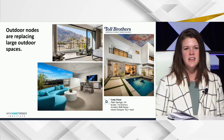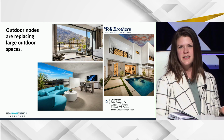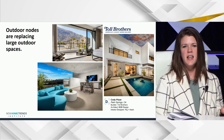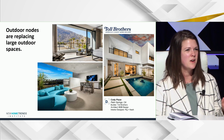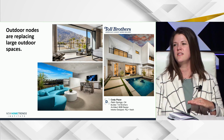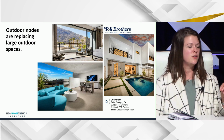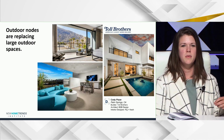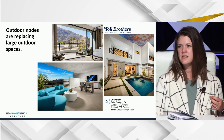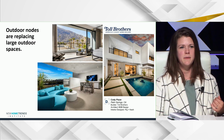And then here's an example from Toll Brothers in California, where they had a townhome product in Palm Springs, and Toll's notorious for having expansive, over the top places that you don't want to leave. They said, in this one, we're going to have little nodes throughout that's going to help to connect to outdoors in multiple places so that different people can be doing different functions at the same time.